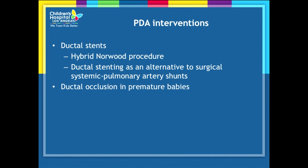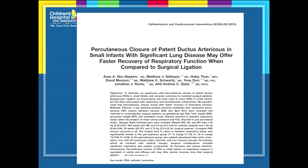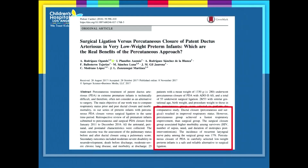The other thing is ductal occlusion in premature babies. I'm just going to show very quickly the slides over here because I know Frank is going to go over this. Basically, there's a device that has been approved called the Piccolo device that is out now, and can be put in patients as small as 700 grams to close PDAs. And this now seems to be the way we're going in terms of closing PDAs in premature babies. Before, there was some dispute among neonatologists about whether we should close PDAs in preemies or not. Now they're going more toward the side of closing, and closing it by interventional means too.